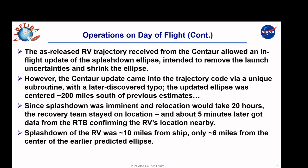In any case, the footprint from the Centaur was giving us an even smaller splashdown ellipse. But unfortunately, that update came in through a specialty subroutine that had been written, and at the time we didn't realize there was a typo in it. So folks gave me the update and said, yep, it'll come down 200 miles south of where you're waiting for it.